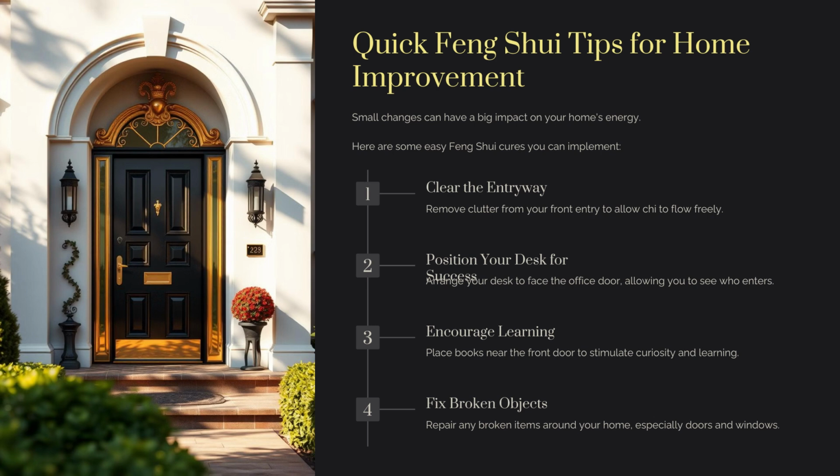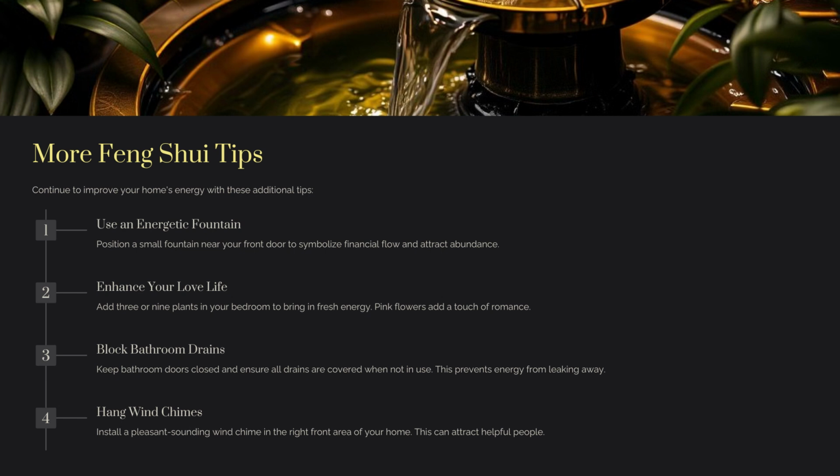Fourth, fix broken objects. Repair any broken items around your home, especially doors and windows. A well-functioning environment helps release frustrations and clears the path for positive energy. Use an energetic fountain. Position a small fountain near your front door to symbolize financial flow and attract abundance into your life.